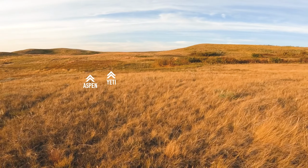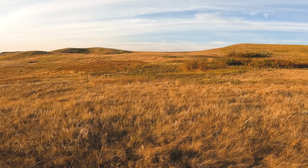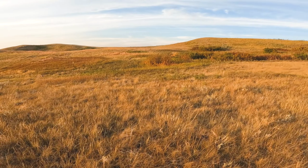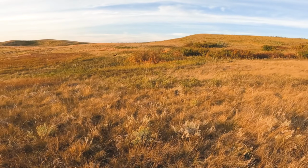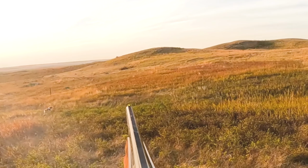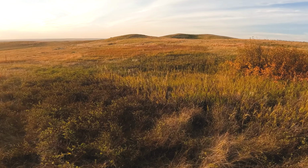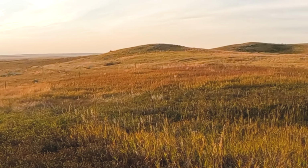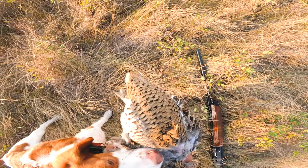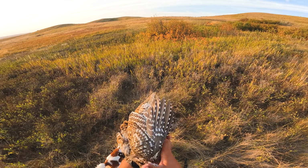Both Yeti and Aspen are on point now. It's a little warm, the air is pretty still this evening, so scenting conditions aren't perfect. Yeti moves up some, and this bird ends up taking flight behind the dogs. Nice. Good girl, Aspen. Fetch, here. Good girl, Aspen. Good girl, nice work. Give, give, give. Good work, good work. Yeah, the six has got a little extra kick to them.